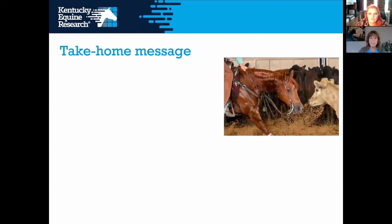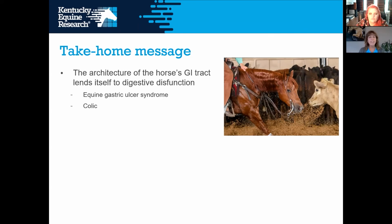So, take home message: the architecture of the horse's GI tract lends itself to digestive dysfunction. I had a professor in grad school who said he believes the horse's GI tract was put together by a committee because it really doesn't make a whole lot of sense.